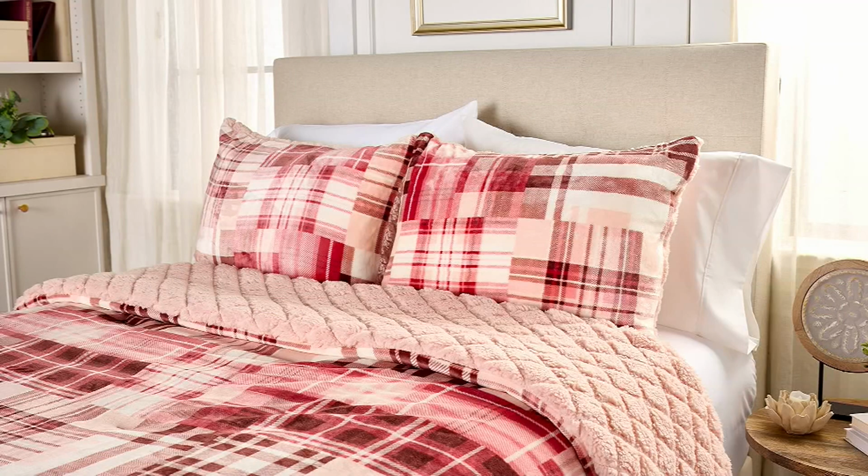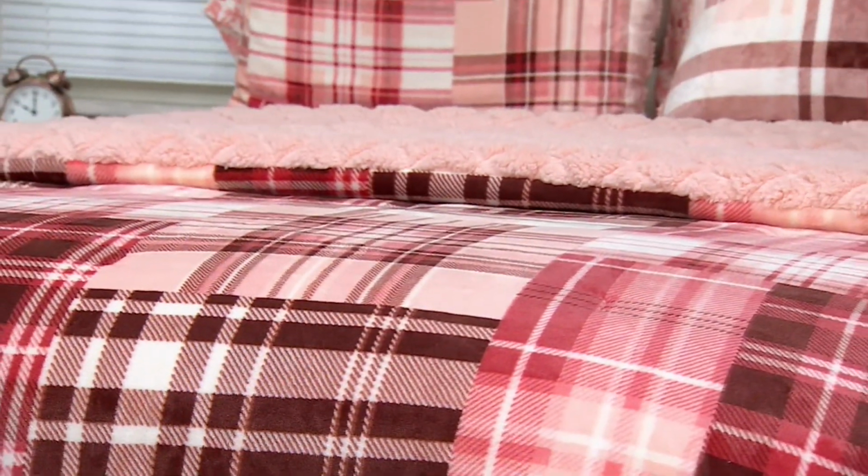Well, we're going to go ahead and give you another look at a beautiful comforter set. And this is from Home Reflections as well. It's H473 918. We have it in twin, full, queen, and king. And we also have it in 3 different color schemes. It's all in plaid.